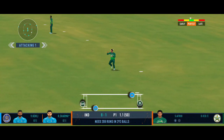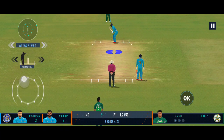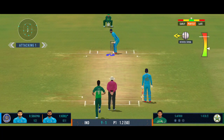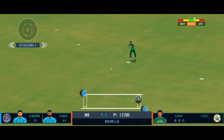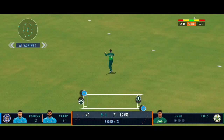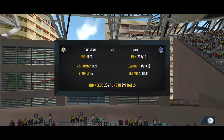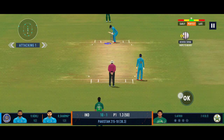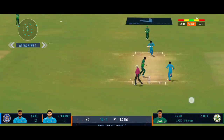Good shot for a single. He decided to bowl that from round the wicket. Turned away for a single. You need to try and make them work really hard for each run. This kind of a fielding effort is really not going to help them.